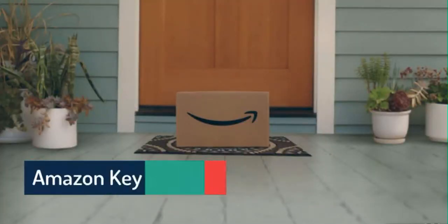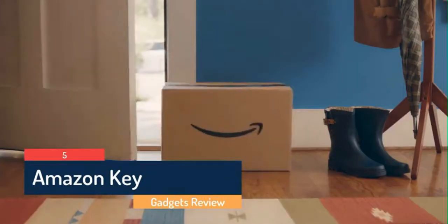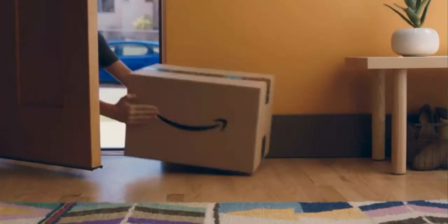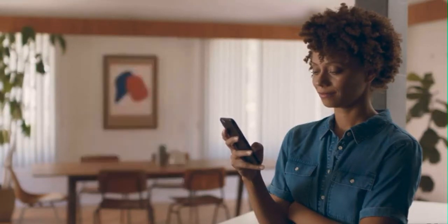You already know Amazon delivers here, here, and here. But did you know that now we deliver here? That's right, Prime members can now take convenience one step further with free in-home delivery from Amazon Key. With Amazon Key, just shop on Amazon and select the in-home delivery option at checkout.